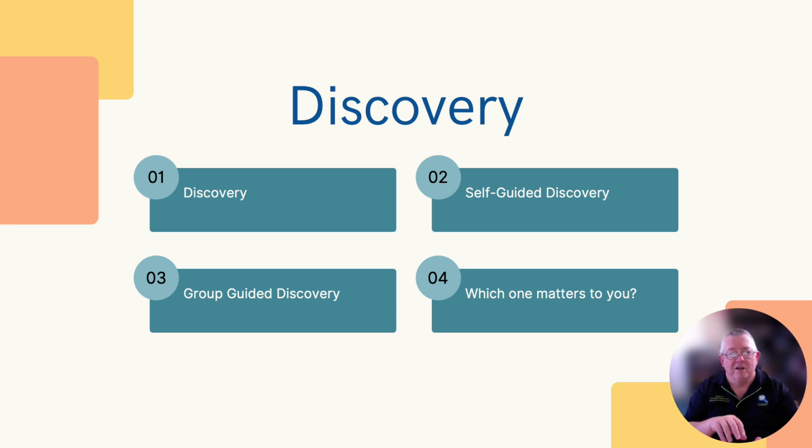Self-guided discovery isn't that much different from normal guided discovery, in the sense that in self-guided discovery, the professional has a smaller role in that they're there to guide and provide mentoring, and usually what's happening in self-guided discovery is the individual or their family are actually undertaking the process with support from a trained discovery customized employment professional.